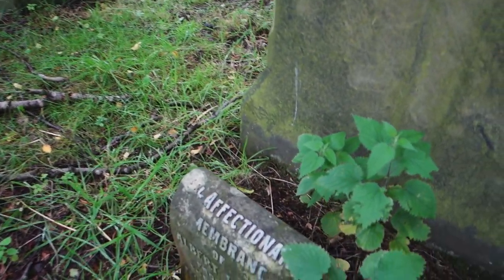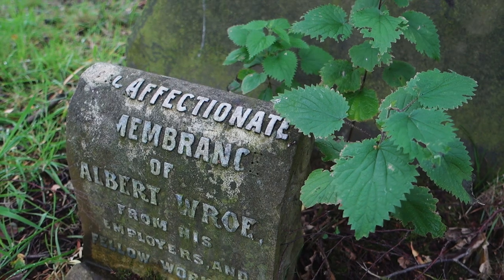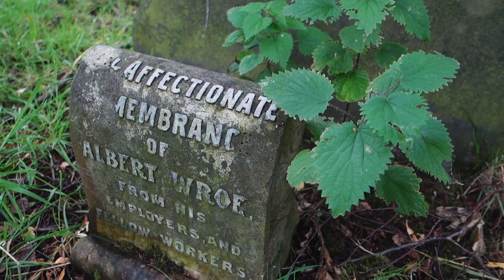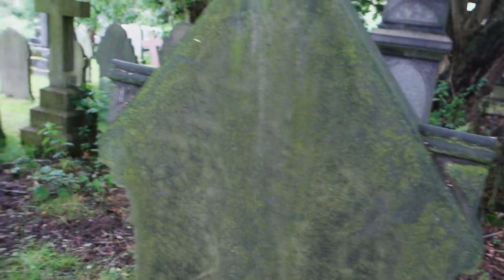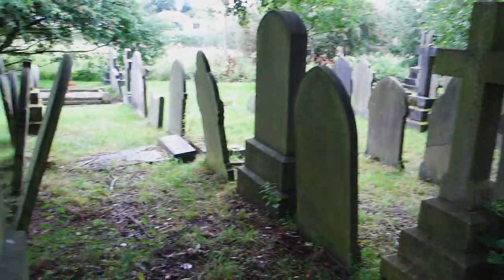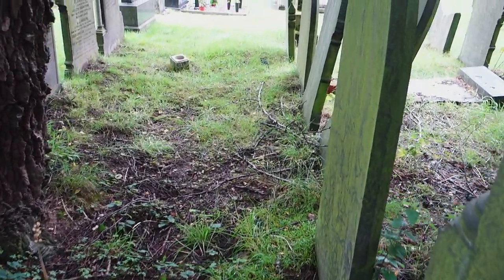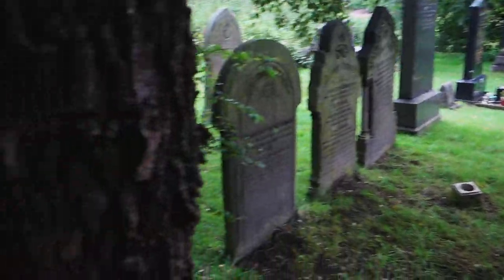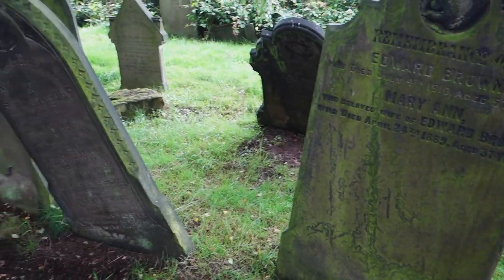Look at that there. Affectionate remembrance of Albert Rowe, from his employers and fellow workers. Albert Rowe. He sounds like he was a bit of a chap back in the day. I don't want to walk over the graves, you know. I'm stepping between them, guys, so don't worry about that. We're not obnoxious.